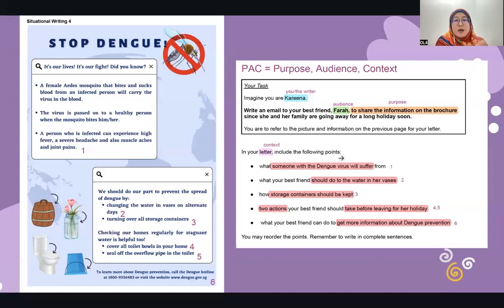Now, for letters and emails, we have formal and informal. And usually when you write to your pen pal, your cousin, or your best friend, it would be an informal email.